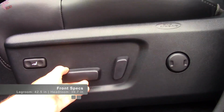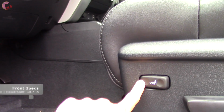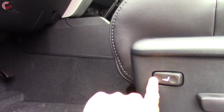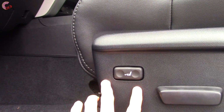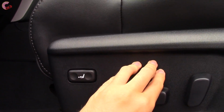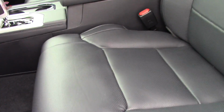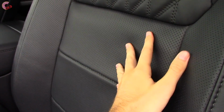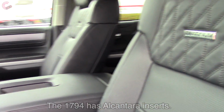Now coming to the seats, they are 12-way power adjusting, including a special feature that most trucks do not include, which is power thigh extension. This comes on only the 1794 and Platinum, while the Limited has 10-way adjusting seats and the rest have 4-way manual ones. I also want to commend Toyota on the leather quality. This is Lexus level, very soft and supple, and I really like the quilting and the Platinum badging.